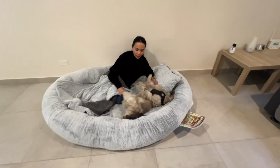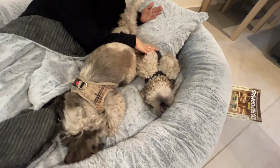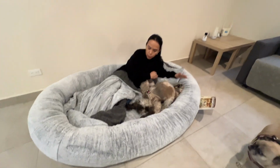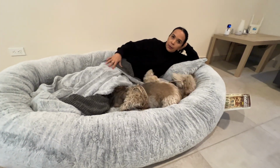As you can see, my pets are really happy. This is Choco, this is Milo and Peggy, so they're very happy. I think the bed is really nice. I keep it like this, comfortable.